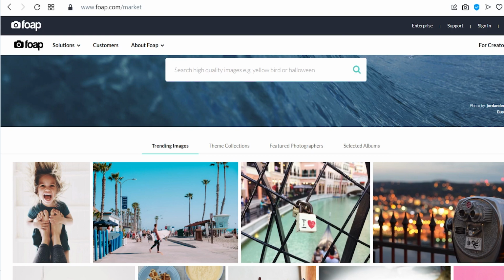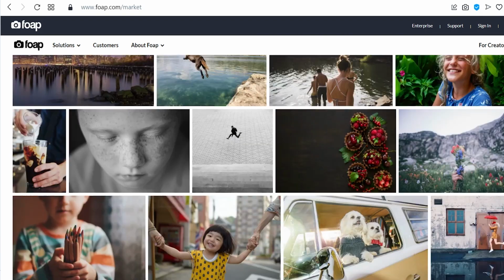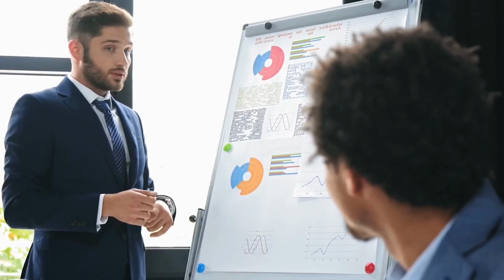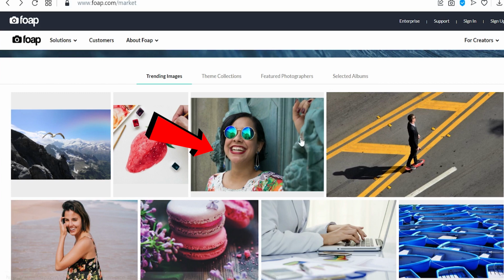This website has millions and millions of visitors browsing around to find different photos to buy. And once again, you don't need to upload any of your own personal photos on this website. Before we end this video, I'll be showing you some free websites to get free photos to use on this website. If we click on one of these photos right now, it will open up.